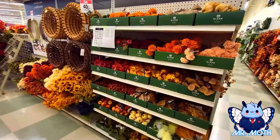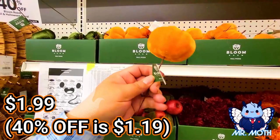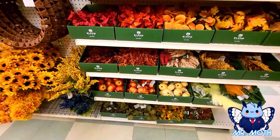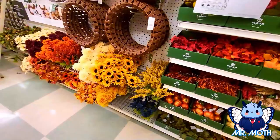Some more insert stuff for your plants or tree decorations. Single pumpkins, this is really cool. And this guy right here is $1.99. But pretty cool stuff to decorate. Here's a pretty pumpkin here. Has a nice design on it. And this one is $1.99. So yeah, really cool stuff.